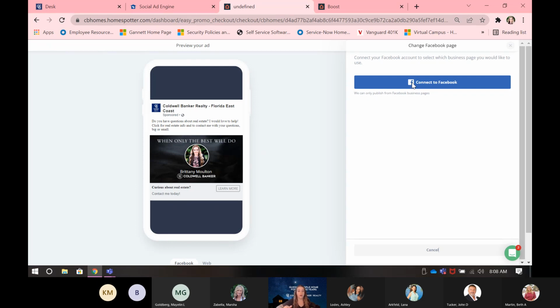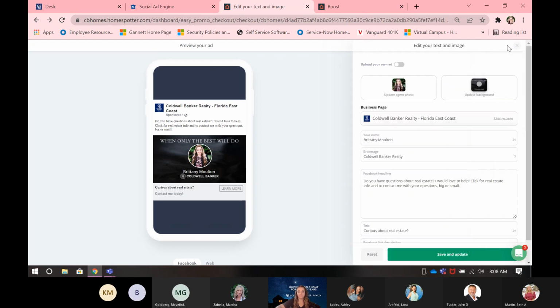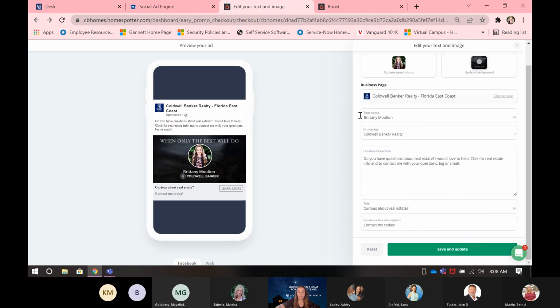If you're down there, I think there's a couple down south. But if you'd like to run on your Facebook, which I would recommend, you're just going to have to click this blue button to connect to your Facebook. Then it's going to ask you your name, very simple, your brokerage, and then here's your headline.